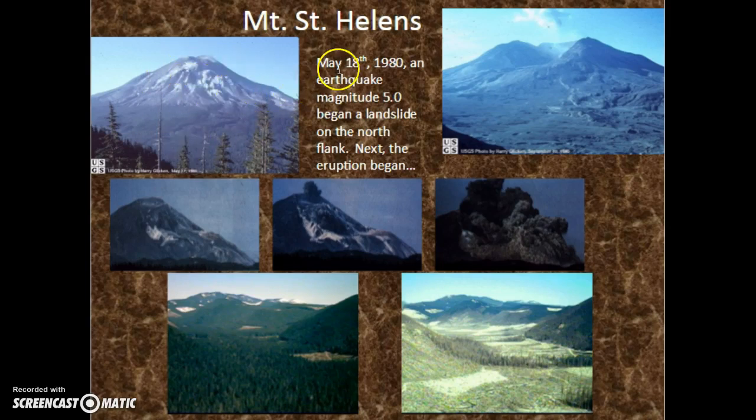Here's an example of Mount St. Helens. On May 18, 1980, an earthquake of magnitude 5.0 began a landslide on the north flank. Next, the eruption began. So here's what it looked like. It had literally a landslide from this earthquake. The earthquake moved the land. As it moved, it opened up, it created a weakness in the opening, and that's when the eruption began. And once the eruption began, it literally took this forested area, and look at what it did. It literally wiped them down. They look like toothpicks pointed away from the site of the eruption.